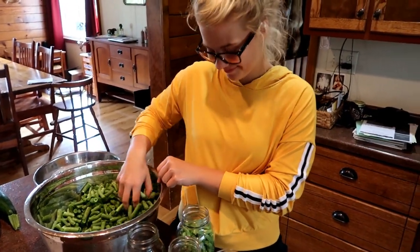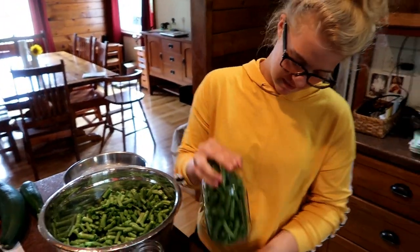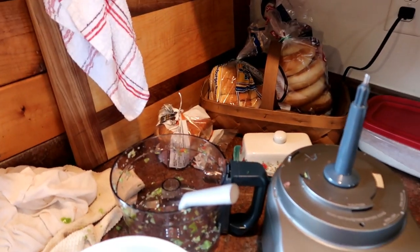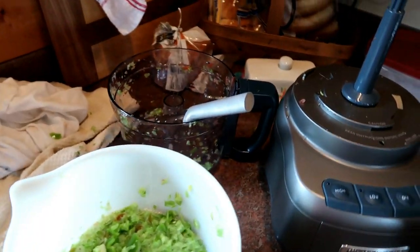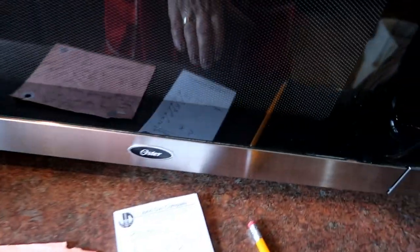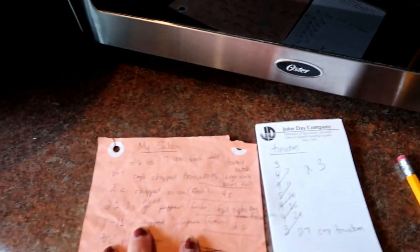I've got Amber here helping out. She's thrilled. Right? Yeah. She's thrilled. She's packing in the green beans, doing the cold pack. We're still working on the salsa. I just grind everything up in my food processor. It maybe doesn't look the prettiest as far as even chunks, but it works. And so I measured out the tomatoes. We actually have 27 cups. So that is a times three of my salsa recipe.